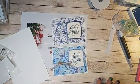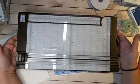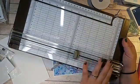So let me know if you have questions about our beautiful paper trimmer. Again, it's my most favorite tool that we own by far.